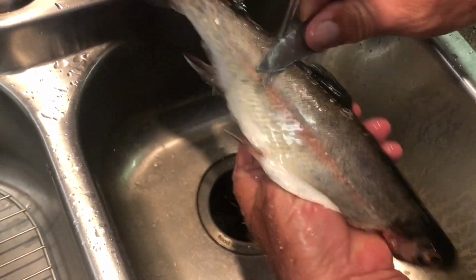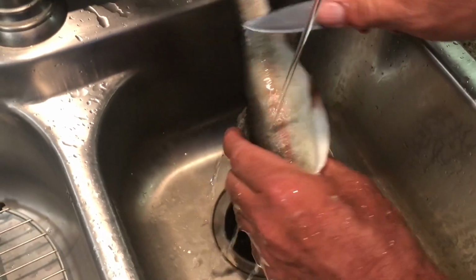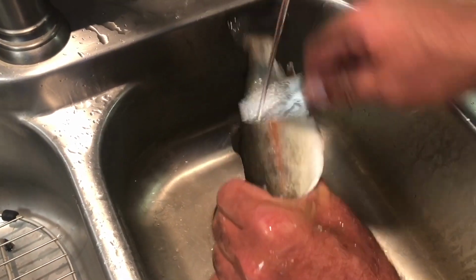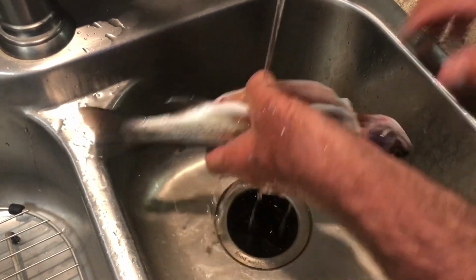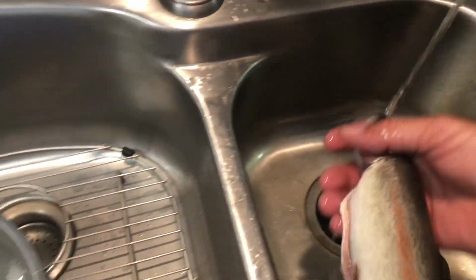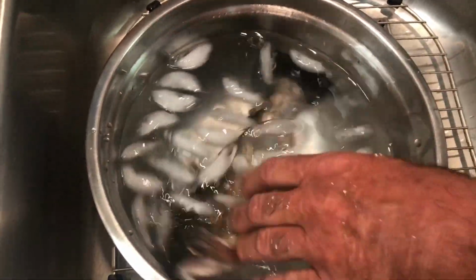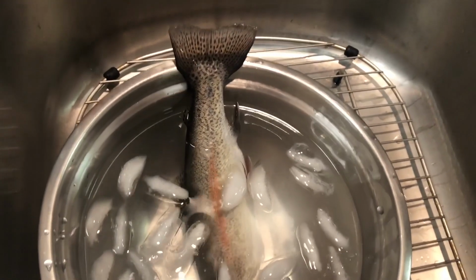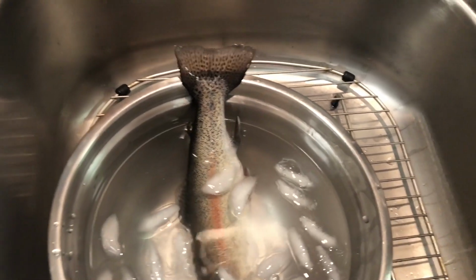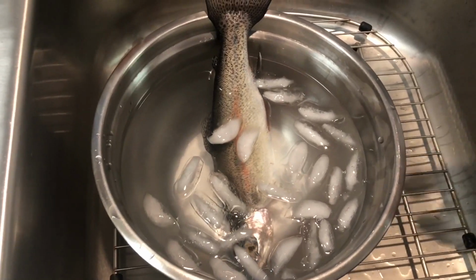And that is a descaled trout, basically ready for the frying pan if you did want to cook it this way. But we have some more preparation steps for what we're going to do. Rinse it all off. We put it in an ice bath, a little bit of salt water for a little while, just till you're ready to freeze it or cook it. You could do overnight as long as you don't have too much salt.